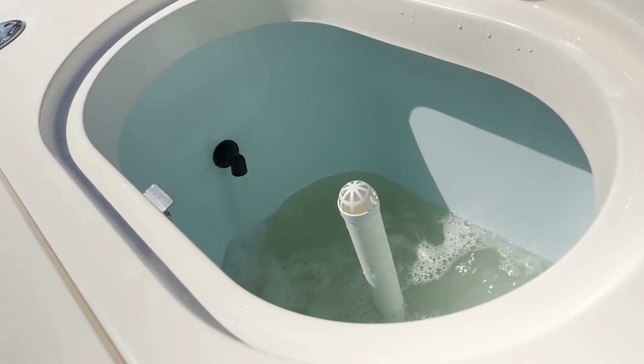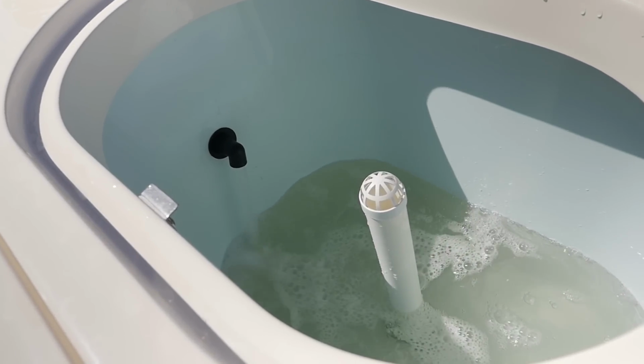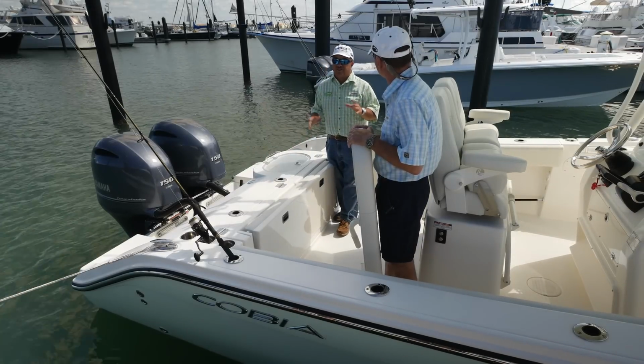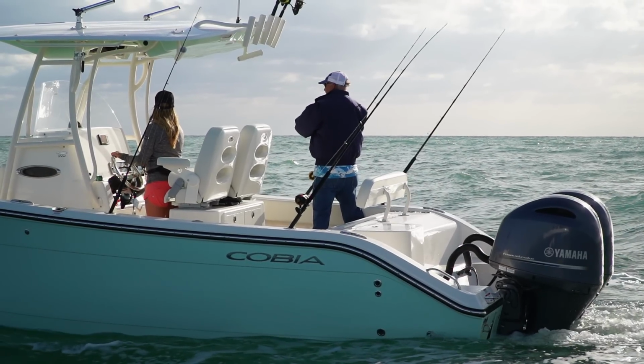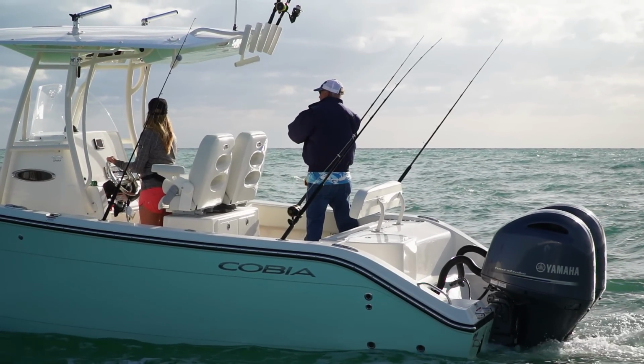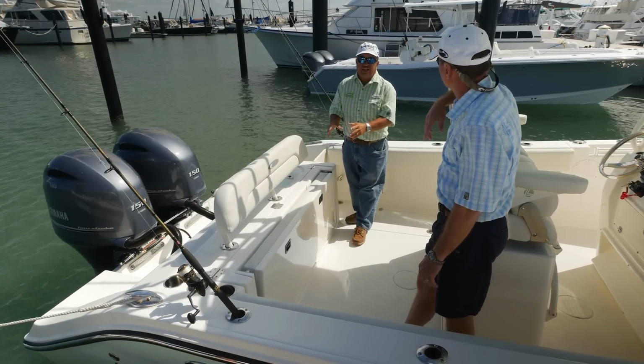Great live well. In the transom where it belongs, oval shape, plenty of water flow through it. A great place to keep your live baits. They should live a long time in there. Here again, if you're going to make a little boat into a big boat, every area's got to have more than one function. This is how they dialed in their stern seating. I think they did a great job.